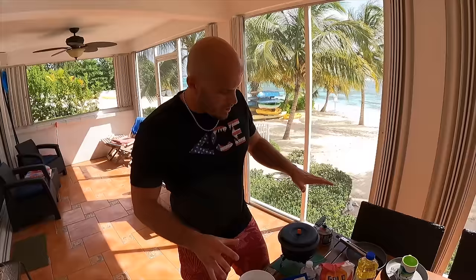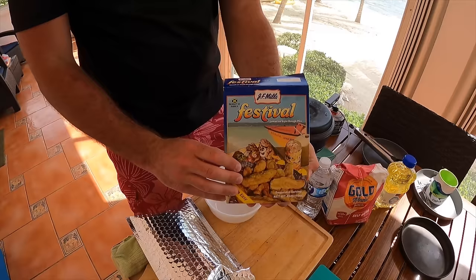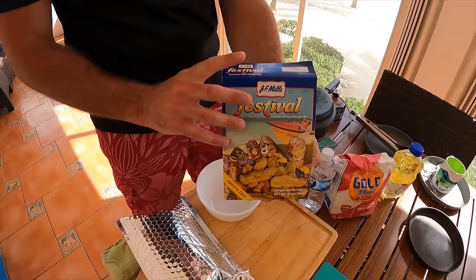All right, my friends, got everything all set up for the cook. And I'm gonna do something brand new. I'm gonna make bread for the first time. This is called festival bread. It's a Jamaican thing. Jamaicans invented it.